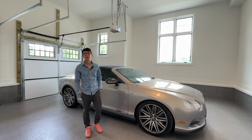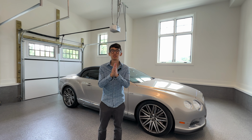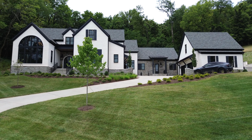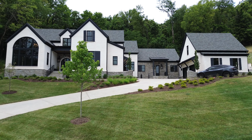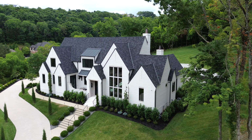No, this is not my Bentley, but this Bentley actually comes with the staging of this fabulous home I'm about to show you right now. Today, we're back in this gated community in Franklin, Tennessee, just outside of Nashville. This community is hidden in the mountains, and we actually filmed the neighboring house a few months ago. Check it out if you haven't done so already.